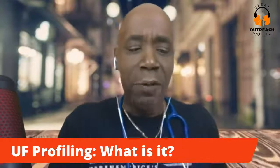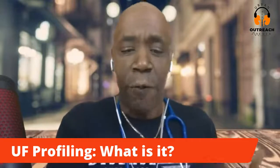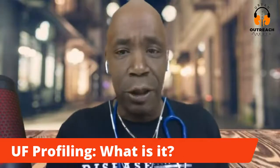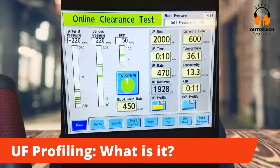So UF stands for ultrafiltration, okay? And the UF rate, let me bring this back on. So if we look at this screen, hold on, there we go. UF stands for ultrafiltration, and the UF rate, where you see that 470, indicates, as I said before, the amount of fluid that a dialyzer removes from the blood in an hour.